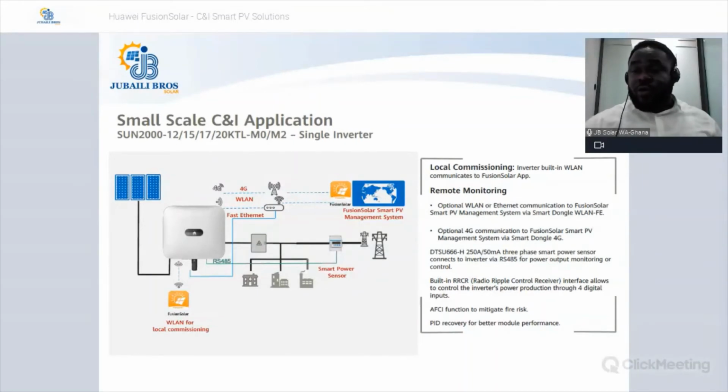You can use a smart dongle. You don't need a smart logger for it. You can just use a smart dongle, and then the smart dongle will connect to our online management system, as I mentioned earlier. Simple and easy. All you need is internet access. If you have Wi-Fi in your location, you can use the smart dongle WLAN and FE. If you don't have Wi-Fi but you have SIM card connectivity, you can use the smart dongle 4G to connect to your management system. Any choice is yours, depending on your limitations or restrictions at your location. So here to the DB of the house, and then to the items, the smart meter connects directly to this.